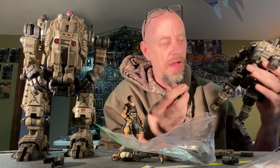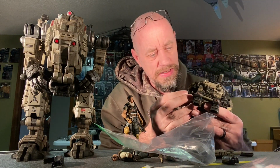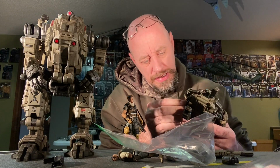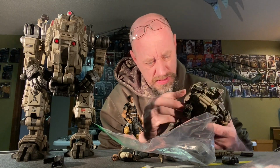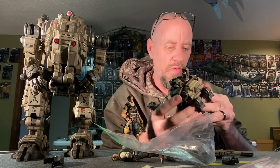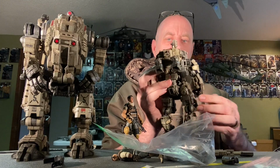All right. I have seen somebody say that they have broken a joint on one of these, but only one person. And I've seen several people that have them. So, I don't know. It's an expensive toy. Use caution with any expensive toy, I think is warranted anyway.